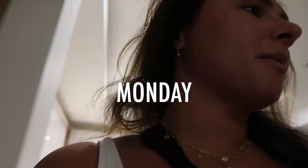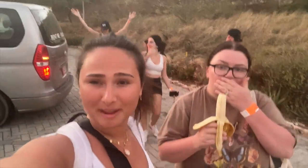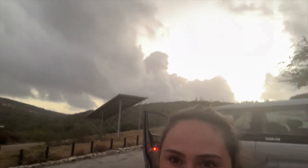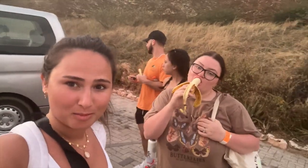Wait, I wish I would have brought my Apple Watch now. 6 a.m. About to head up the national park. All right, we made it later than expected, but we're here. About to try to conquer this hike. It's pretty long, so pray for us.